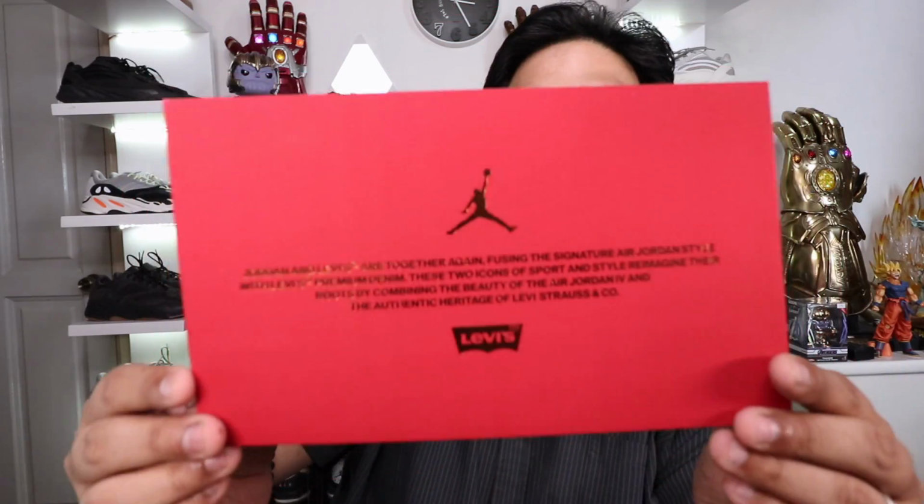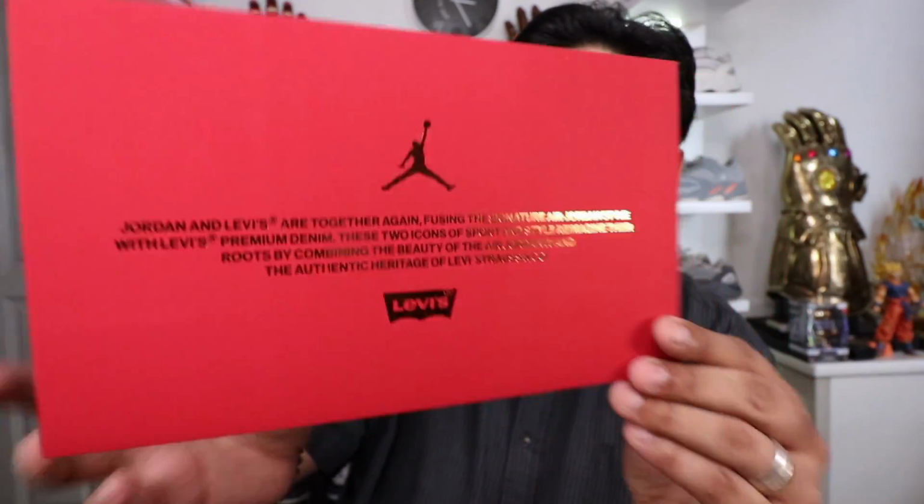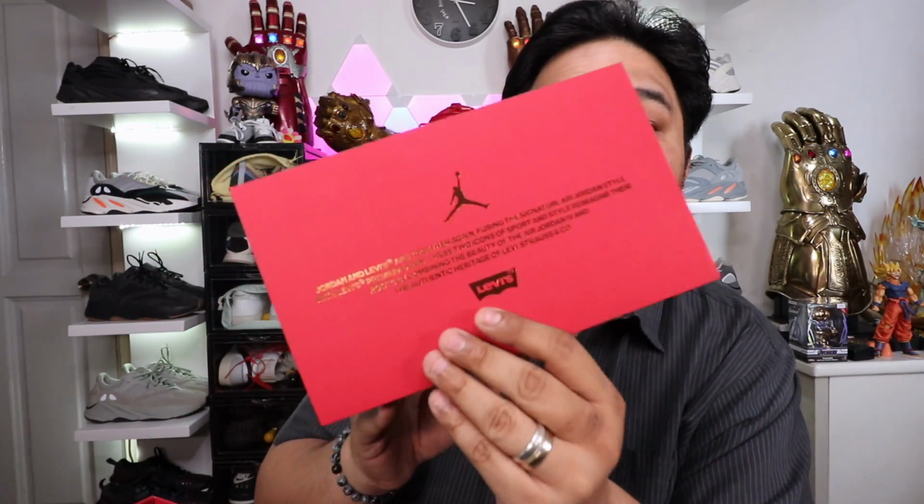One of the things that you find in the box is this authenticity card which says Jordan and Levi's are together again, fusing the signature Air Jordan style with Levi's premium denim. These two icons of sport and style reimagined their roots by combining the beauty of the Air Jordan 4 and the authentic heritage of Levi Strauss and Company. I'm not sure if I pronounced that properly. So yeah, you have a card. And then you get to the actual sneaker.